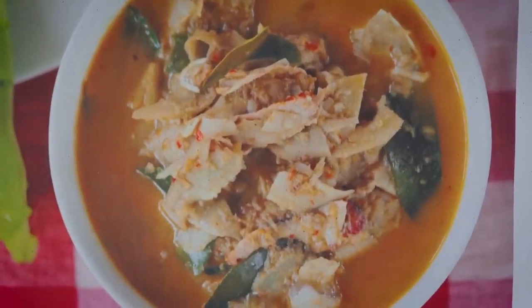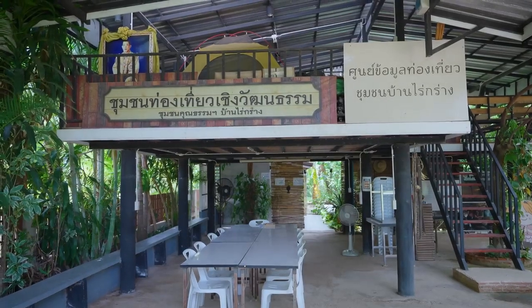So you can come here, you can visit, you can see the process of the palm sugar being made, you can see the palmyra palm trees, and also you can come to eat at their community restaurant or even when they do workshops. But I want to say a huge thank you to Puyai Prasong, who is in charge of this community, for arranging this entire experience. That was absolutely fascinating and delicious.